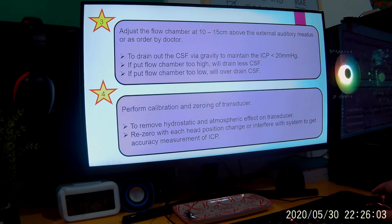Don't neglect your patient. Then perform calibration and zeroing of the transducer to remove the hydrostatic effect. And then re-zero with each head position change. Perform the calibration not always, but at times when you manage the patient and you know that the probe is not functioning, or the tube is obstructed. You need to do something, but do it aseptically, supervised by your colleague or your boss.